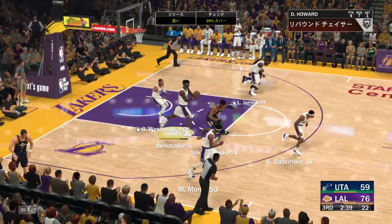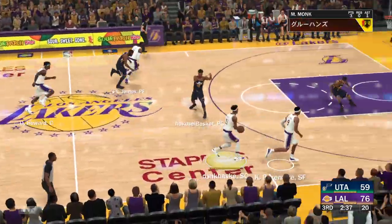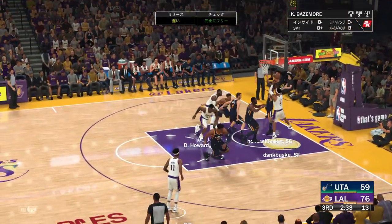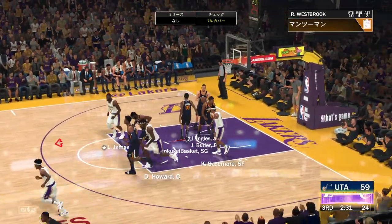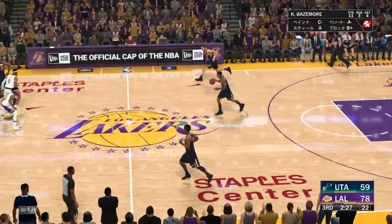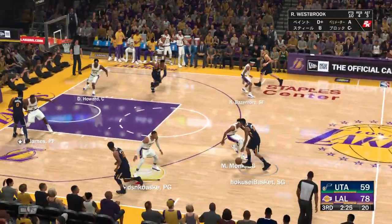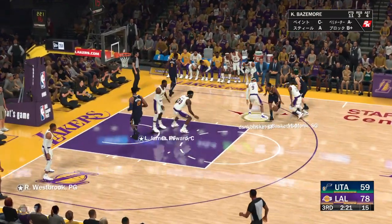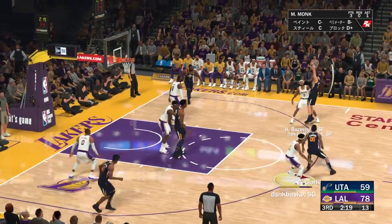It's hauled in by Los Angeles. Monk for three. A putback. Controls the rebound and puts it back up and in. Oh, what terrific hustle. He's got a nose for the rebound. Greg, he's ferocious when the ball goes up. That's what they've got him out there for, fella.